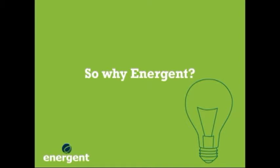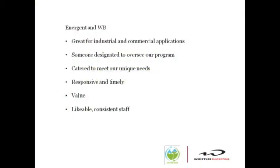So why do we use Energent? Again, great for industrial and commercial applications. We have someone who's designated to oversee our program, which we really liked. In the past, we had a lot of changeover all the time. You can imagine with our operations being what they are, that's difficult for us because then we have to start all over again. They've definitely catered things to meet our needs on the snowmaking side. And we have crazy times where we're busy and we can't get to this and that. And they're just very patient and have great ideas on how to make things work.